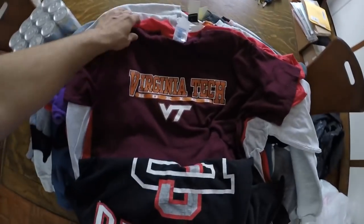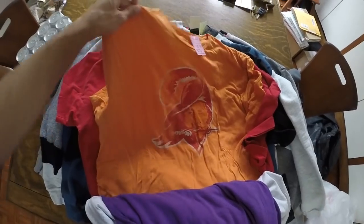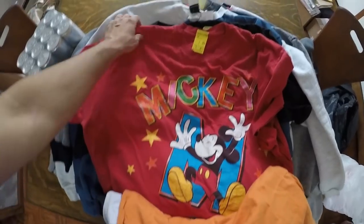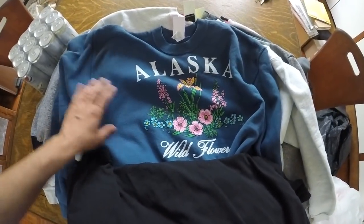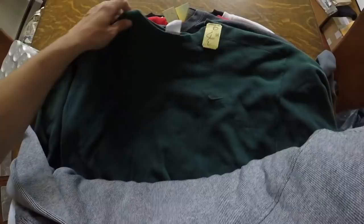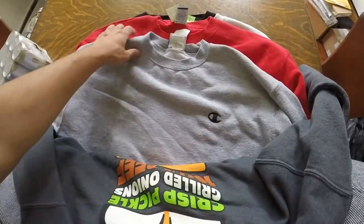For Virginia Tech Hokies, we have a Pokemon t-shirt, vintage Eagles t-shirt, vintage Ravens, got a Tampa Bay Buccaneers. I think that's the old Buccaneer logo. Big logo Mickey Mouse, for any Disney fans, New Jersey Devils. This cool Alaska sweatshirt. For some reason, Alaska sells very well for me. It's like the only state that I can sell, just Alaska. Tweety. Dallas Cowboys, saved that for football season. We have a Nike crew neck, gray, made in USA, vintage. I thought this was cool, a White Castle sweatshirt. If somebody likes White Castle a lot, I find these all the time.